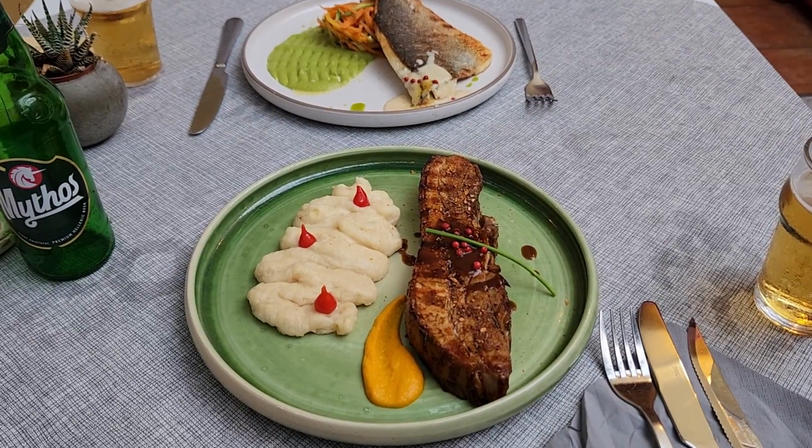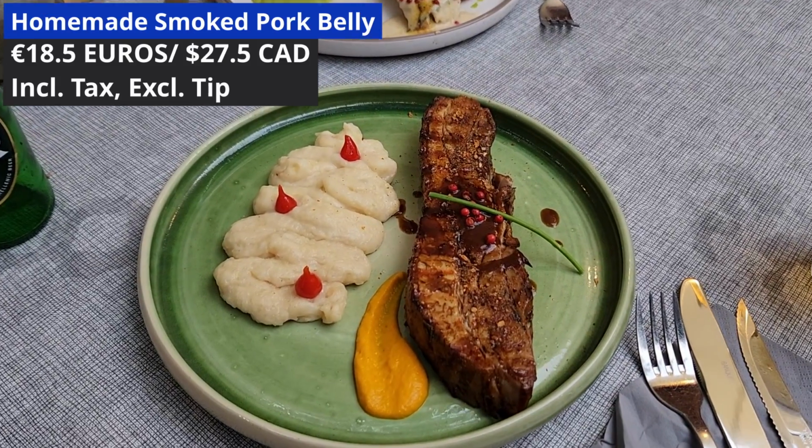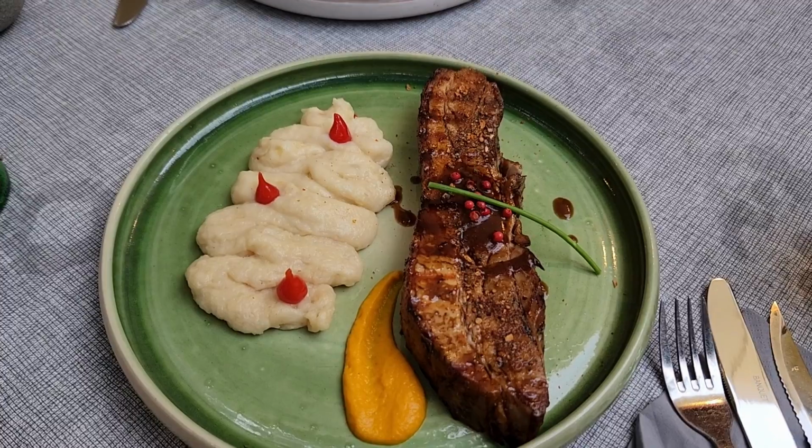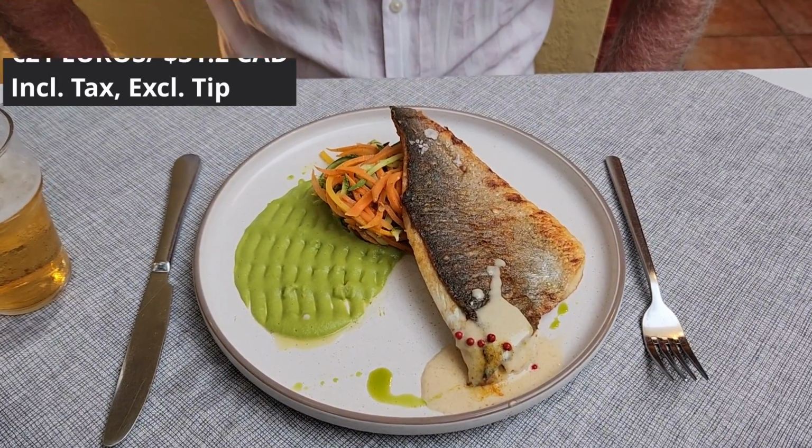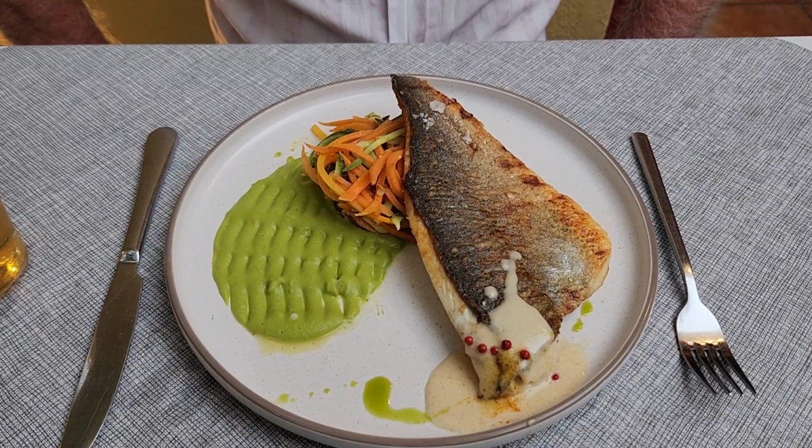Then for our main course, I had the homemade smoked pork belly with cedar and thyme, with a glaze and Gruyere puree and sweet peppers. Tom chose the grilled fresh sea bream fillet in lime sauce with spaghetti vegetables and peas puree.